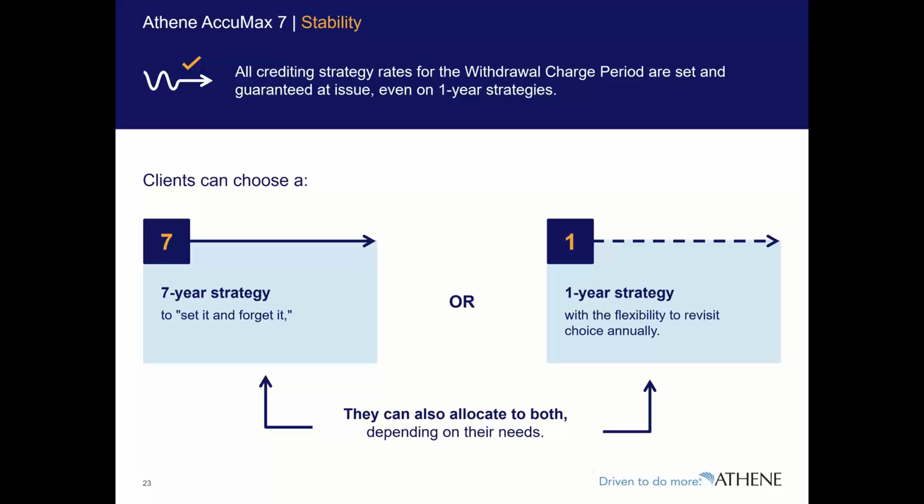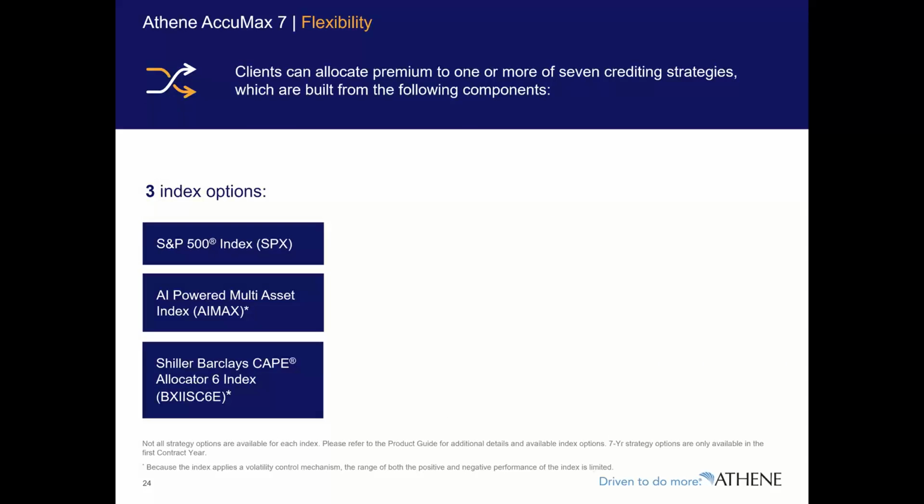And you can put premium into both the 7 year and the 1 year, and we're going to show an example of how that would work. But certainly, a great way to apply the AccuMax is a client that's in his early 50s. He has an old 401k that he's rolled into an IRA. He's not going to touch that money until at least after 59 and a half. Great way to utilize a solution like the AccuMax 7.